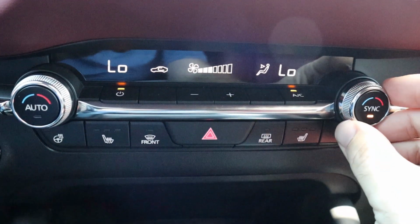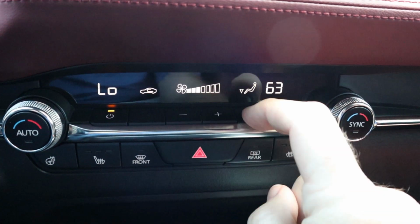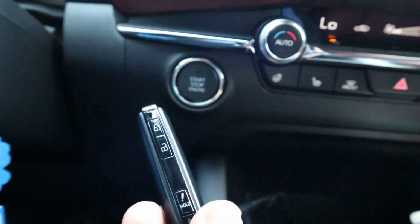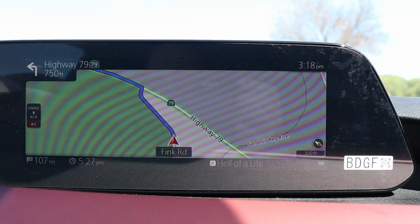Now we're going to start talking about the convenience features in the front seat, and being that this is the Premium Plus Mazda 3 hatchback, it's fully loaded, so it does have quite a bit of them. You do have dual zone automatic climate control to go along with heated seats and a heated steering wheel. You have push button start with the keyless access system, so you do have the smart key there. Navigation does come standard, but this is sort of worth talking about.